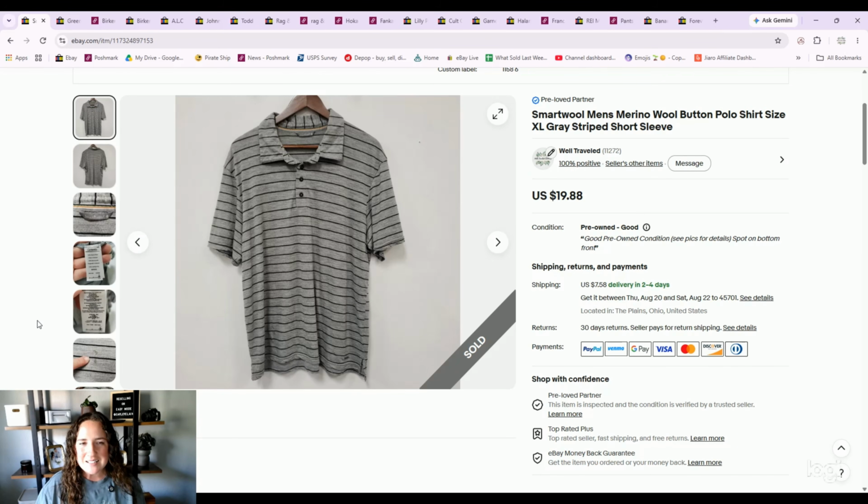All right, this was one of my fastest sales, but it was also one of my lowest price sales, and I wanted to include it in this section for you because I think it's a good lesson. So this Smartwool men's polo shirt sold in just 14 days of being listed, 2 weeks. If you guys are new to reselling, selling something within days, weeks, or even sometimes months is very quick for items. Typically, items sit for 3 months, or sometimes they never end up selling. So 3 months or less is really quick in my book, and I'm very happy with this sale.